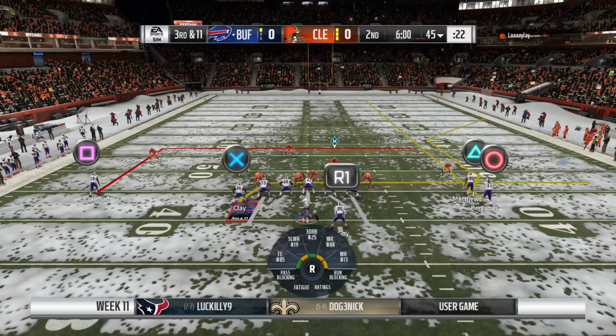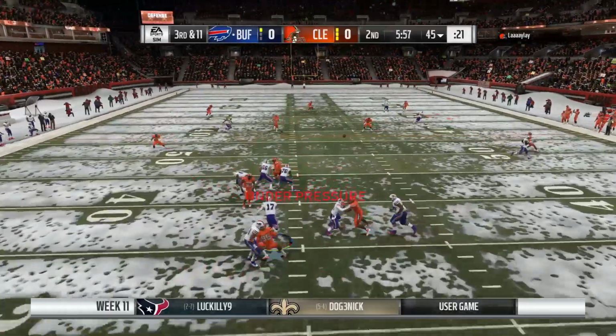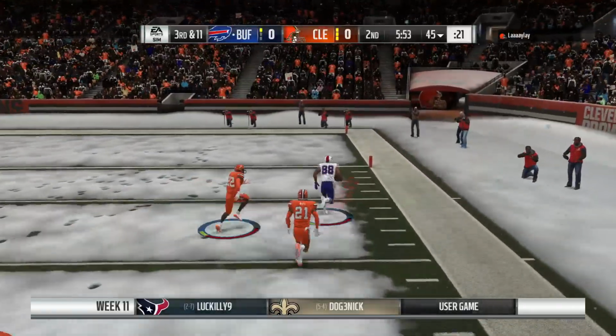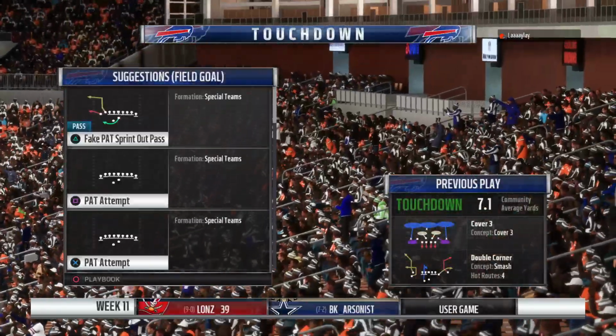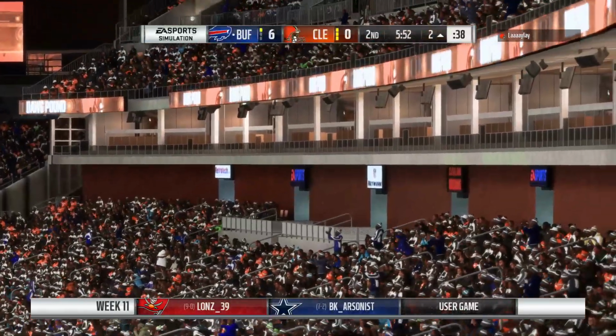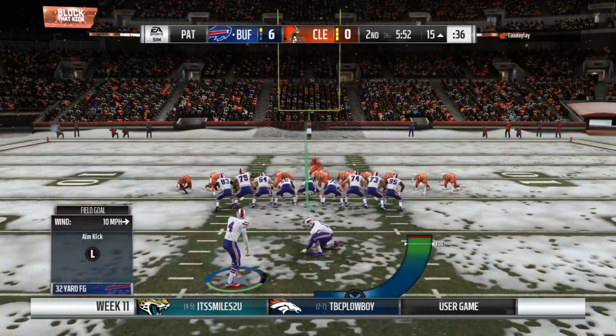All right, now, lucky 56. From the gun, it's Allen. And he hits his man, Matthews. And all the way home for a Bills touchdown. Rashard Matthews, his first touchdown on the year. And his guys get the quick strike touchdown.